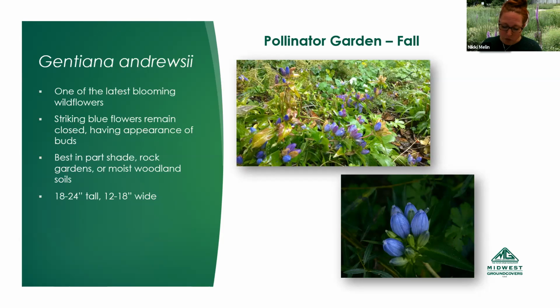So like I said, great for woodland edges, shrub borders, even maybe near a stream. It can take a little bit more moist soil. So yeah, it is slow growing. I have to say, like I said, it's hard for us to grow these guys from seed.